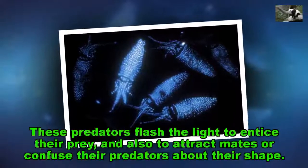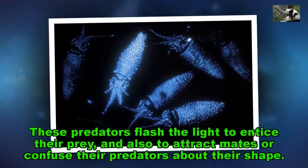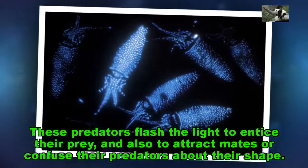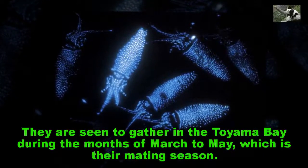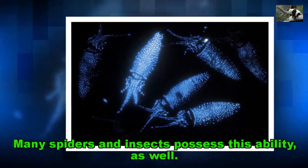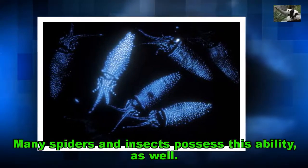These predators flash the light to entice their prey, and also to attract mates or confuse their predators about their shape. They are seen to gather in the Toyama Bay during the months of March to May, which is their mating season. Many spiders and insects possess this ability, as well.